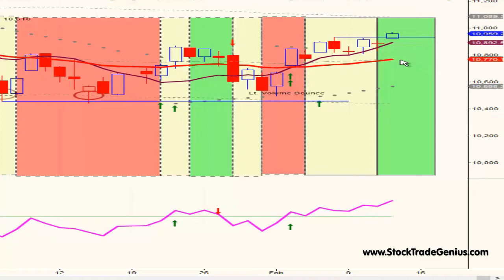All those things put together show that we have a decent green trend in place, which means, hey, it's time to get away from your shorts, guys, and it's time to start buying stocks. You should have your buy list ready. We've been saying have your buy list, watch list ready. The market could go either way, and we just happen to be going to the upside right now.